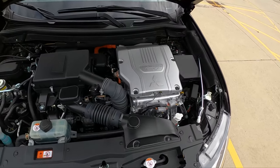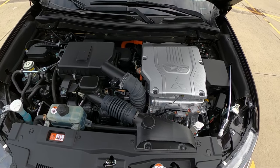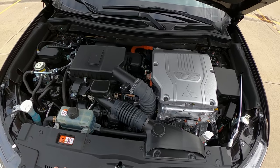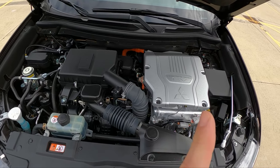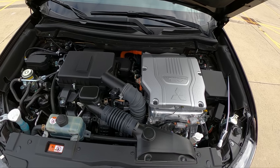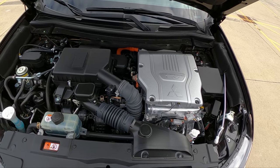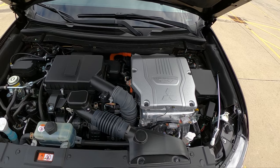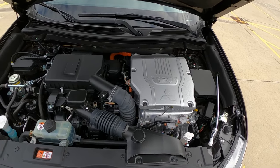We have this 2.4 liter four-cylinder engine. Very quiet, very smooth. It acts like a generator to power the front and rear electric motors. It can directly drive the front wheels as well. It is rated for 26 miles to the gallon on its own. So if you've used up all your battery and you're driving down the highway, you can expect about 26 mpg. Honestly, you could probably expect a little bit more, low 30s from this in normal internal combustion engine mode.